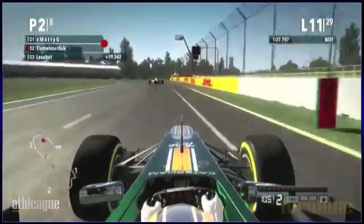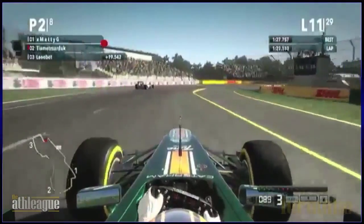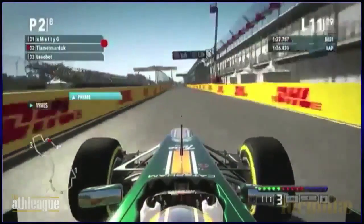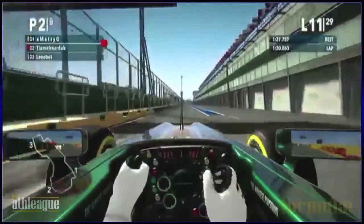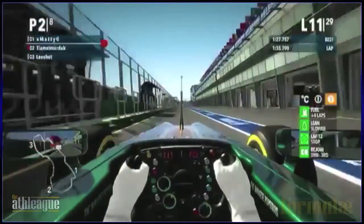And were you ever low on fuel at a point? Did you have to dial it back? Well, no, I was pretty aware of where I could run fast and where I could run lean. I was pretty efficient with my fuel usage, so it was never really a problem. So it was fairly easy in that respect. I've still got 4 laps of fuel up my sleeve.